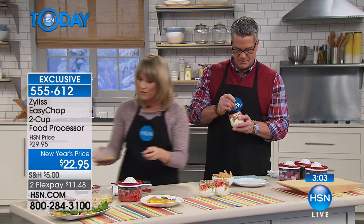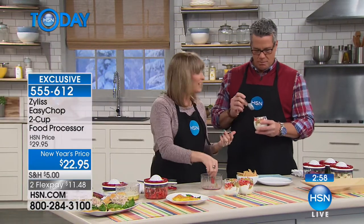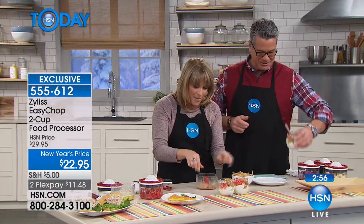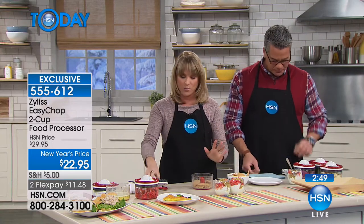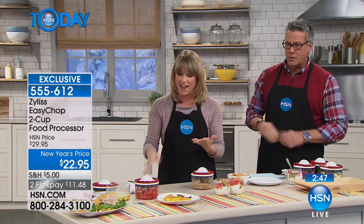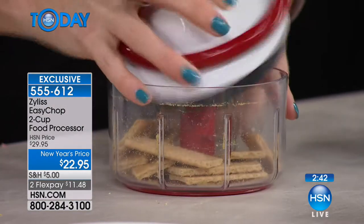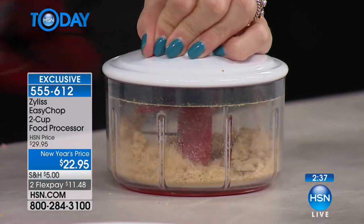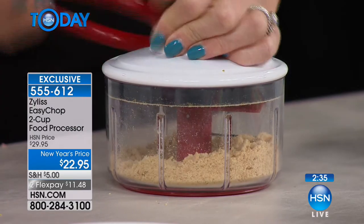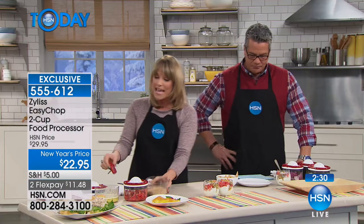Also, if you wanted to, you can do things like a graham cracker crust for your pie bases. This is convenience. I get that there's a food processor and there's a place for that in our kitchen, but it's not always very convenient. I'm going to add a few more graham crackers, or these could be crackers if you want to make your own breadcrumbs. It goes right through everything with very little effort. It just pulverizes it with a couple of pulls. So it makes life easy.